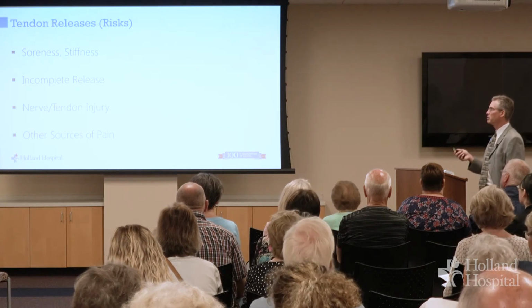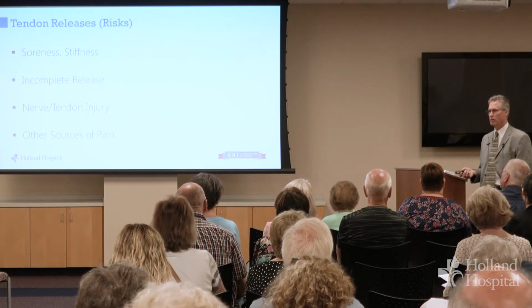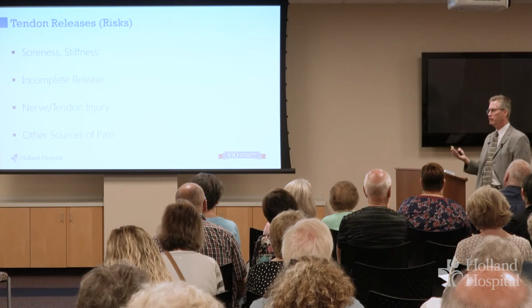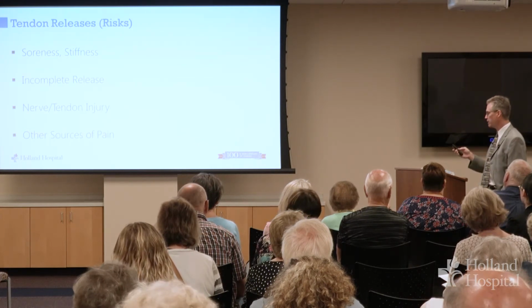And then other sources of pain. There are many things that hurt in the hand that there is no surgery for. Like the other 4 dorsal compartments, they get inflamed, but they never really get tight. So surgery really isn't going to help that. You just have to ride out the inflammation until it quiets down.